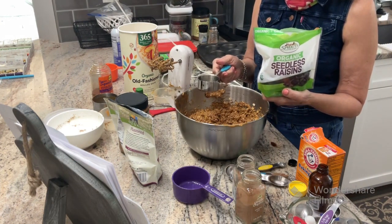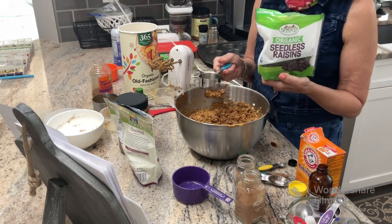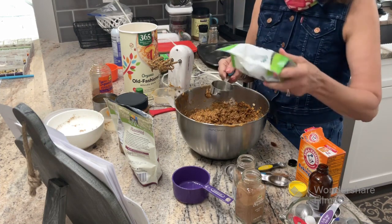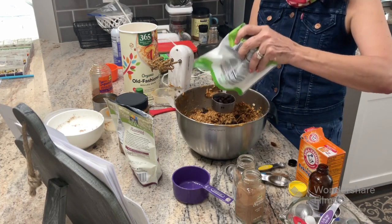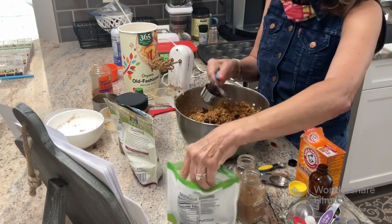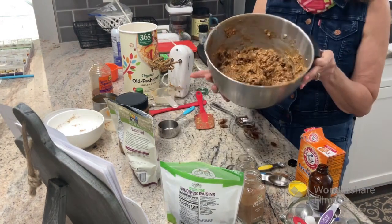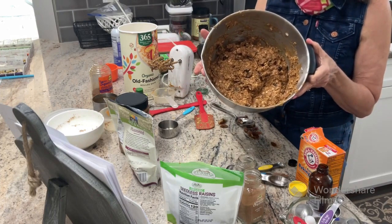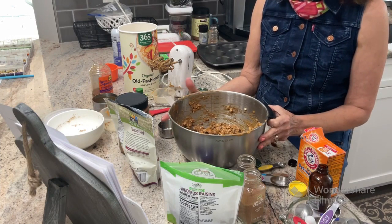This recipe calls for either 2/3 cup of chocolate chips or raisins. I'm going to add raisins because that gives it a really nice fall flavor. Not too much. And I'm going to stir it up again. You can see our lovely mixture here. So now all I've got to do is put it into the pan and bake it. These are baked at 375 degrees for 20 to 25 minutes.